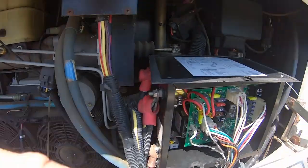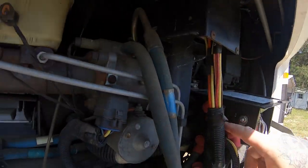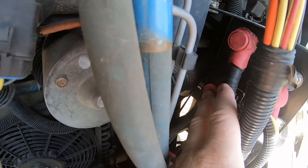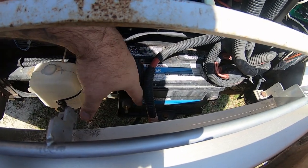But before I go and troubleshoot everything between this battery box, battery control center, and the actual house batteries, I'm going to go ahead and disconnect the coach batteries right here, right there. I'm going to disconnect that from there. I have no connections to the main battery here for the chassis, and then I'm going to recheck again to see if there's still continuity, see if there's still a short somewhere.